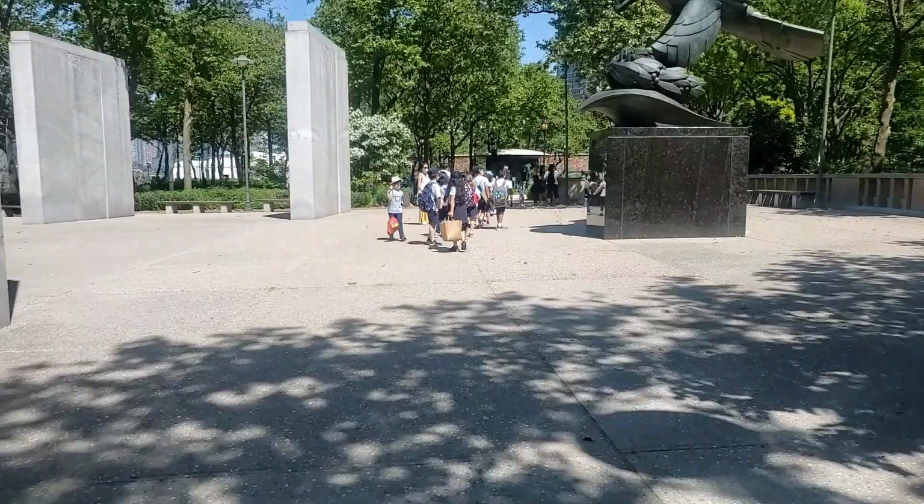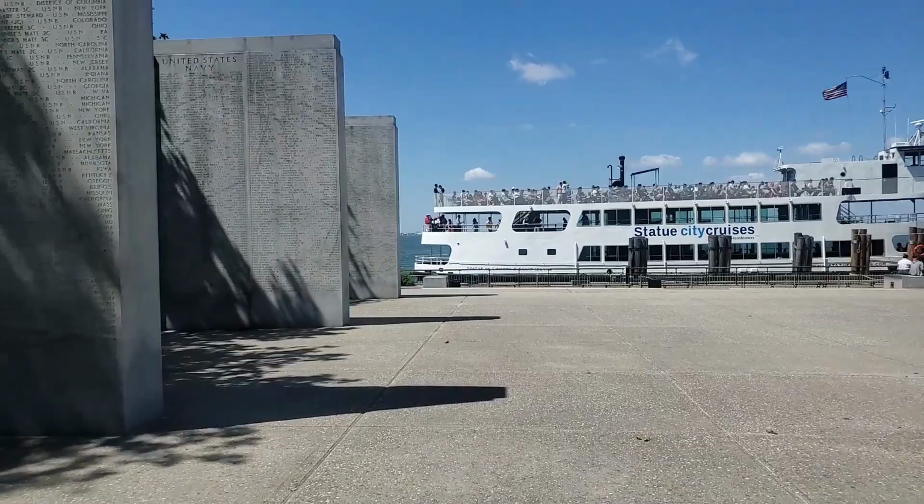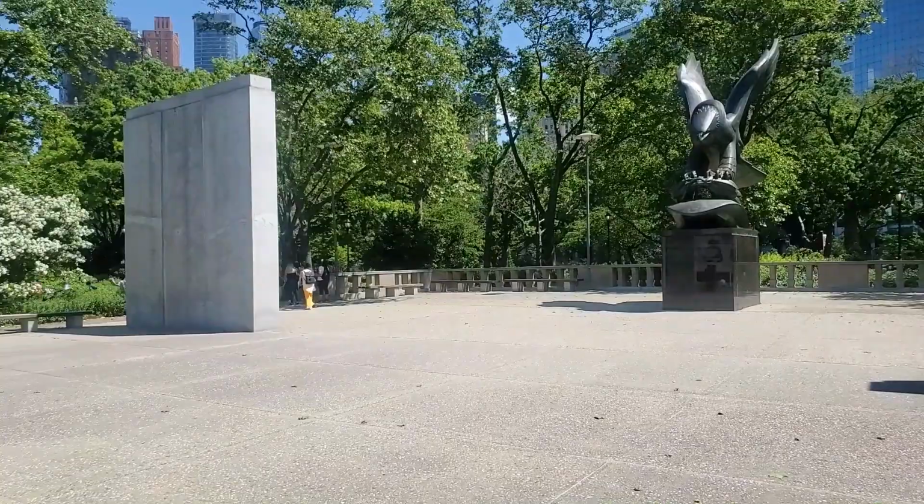And this is one of them. We're gonna walk through, but I'm gonna try to get out to the edge so you can really take in the full scale of this. So this is called the East Coast Memorial. That giant horn you just heard was from the Statue of Liberty Ferry. So you can see this massive monument.